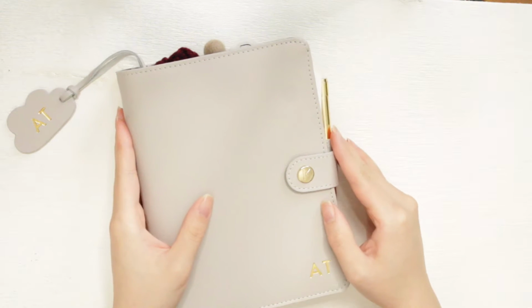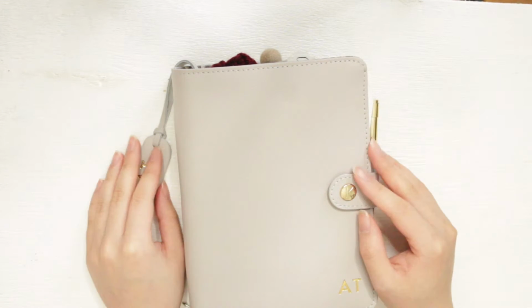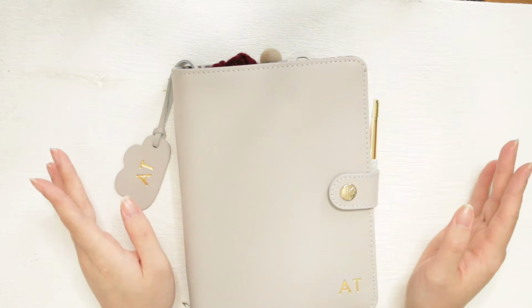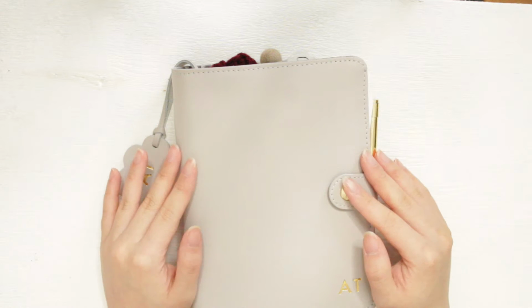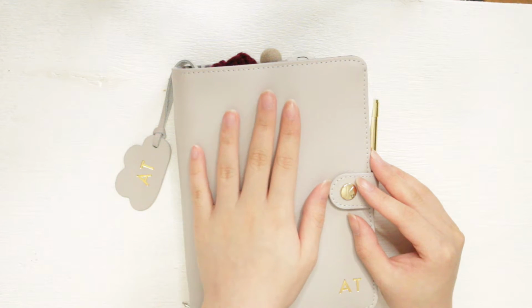So the very first planner favorite, of course, has to be Kikki. I cannot make this video without talking about this brand. I first started using an A5 Kikki planner in the beginning of last year, I believe, and I've literally just fell down a rabbit hole. I now have a small growing collection of Kikkis, and I especially love their personal size now.